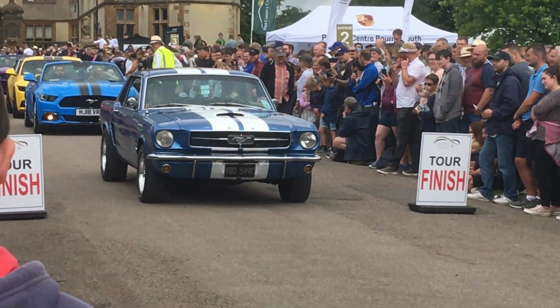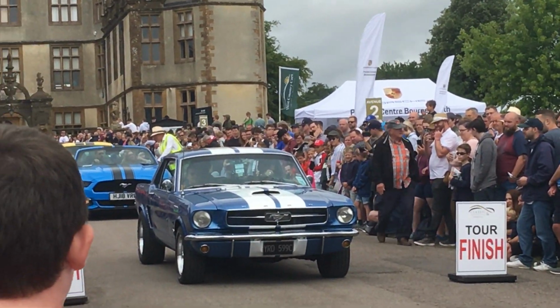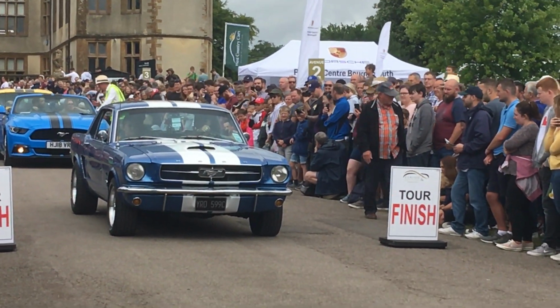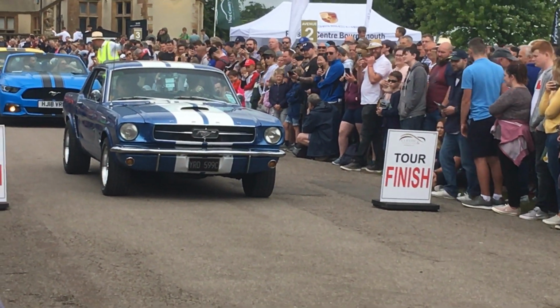For those who were at Yeovilton Air Show last week, this car was one of the star display cars, and it ended up in the US Air Force's Globemaster plane. They wanted to take it home.